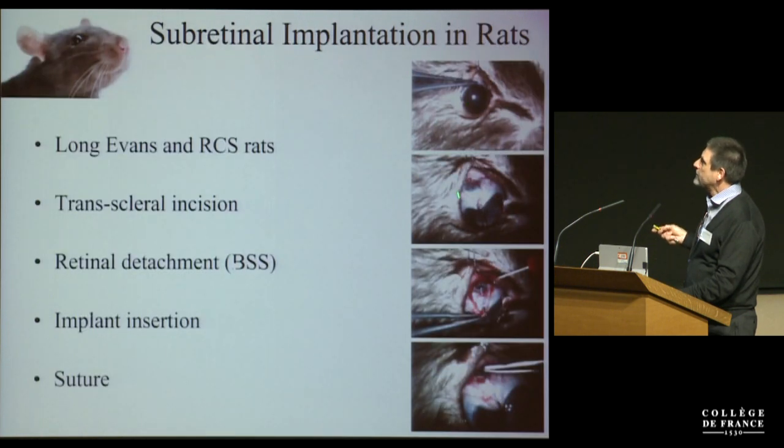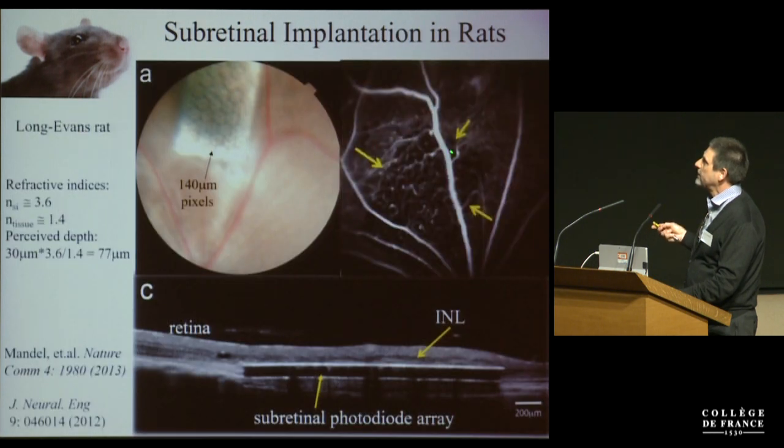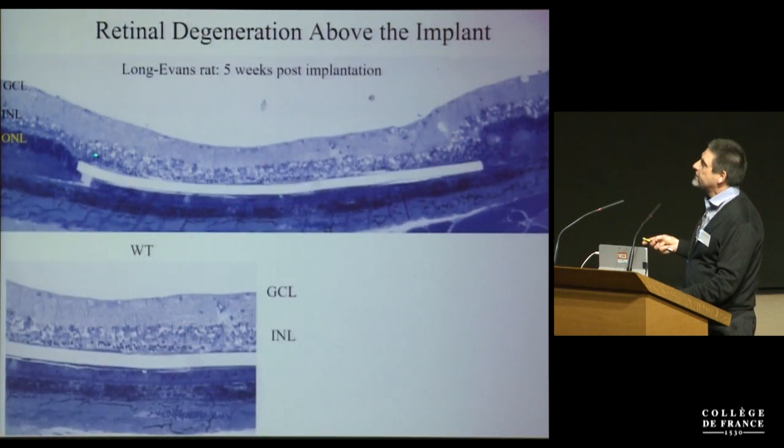In rats, we go through the sclera to implant, and this is the chip in subretinal space. Here is the retinal vasculature. This is a 70 micron chip again, and this is in the nuclear layers, the layers that we are actually targeting. You can see it here with the subretinal chip.